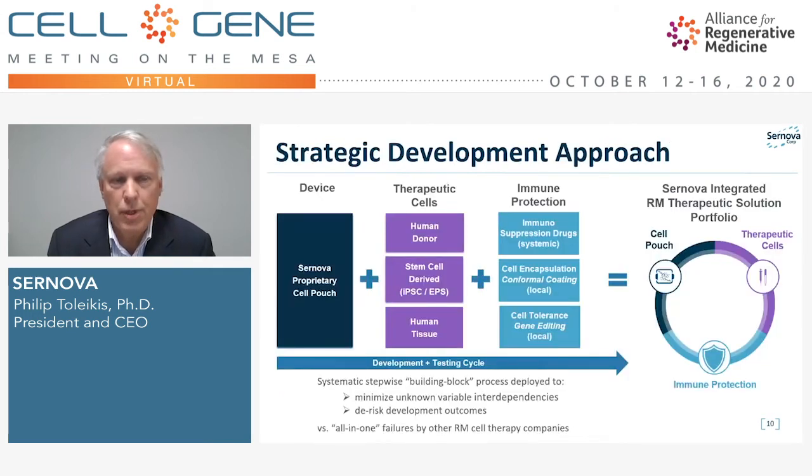So in terms of Sernova's strategic development approach, there are two ways to move forward in this type of technology. One is to try to combine all of the technologies together and go for the home run. And when you go for the home run, you also have a lot of failures along the way. And what Sernova has done instead is taken more of a stepwise approach to achieve success.